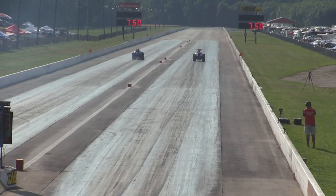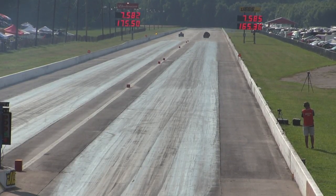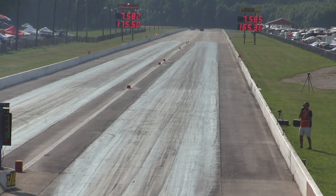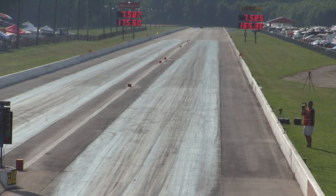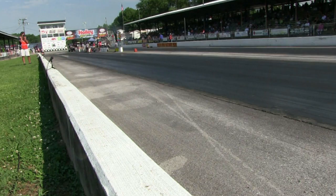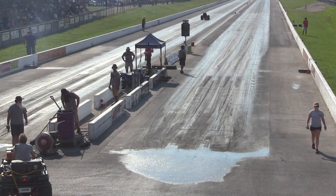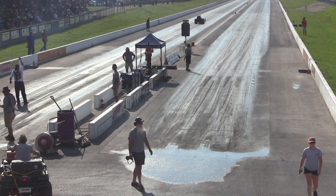Times nearly identical. Looking for that 750. And it's the Budweiser lane going 758 with a 2 to a 758 with a 5. The margin of victory, 14 thousandths of a second. That is the closest race we've had all weekend. They were 2 thousandths difference on reaction time and 14 thousandths at the finish line. That was a tight race.